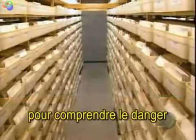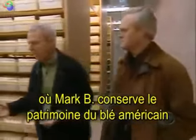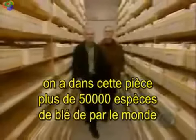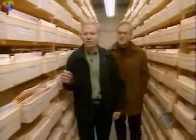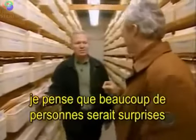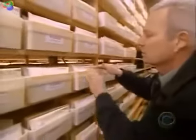To understand the danger, we visited a U.S. government storehouse in Idaho, where Mike Bonman watches over America's collection of wheat seeds. Well, we have in this room more than 50,000 different, what we call accessions, or collections of wheat from around the world. 50,000 different kinds of wheat. Exactly. I didn't know there were that many. Yeah, I think most people would be surprised. Most countries collect seeds in banks for safekeeping, and for 110 years, the U.S.